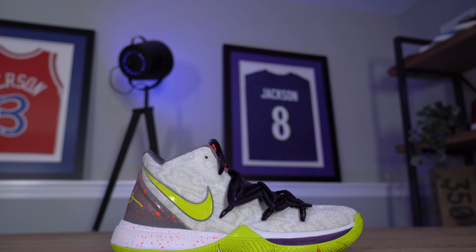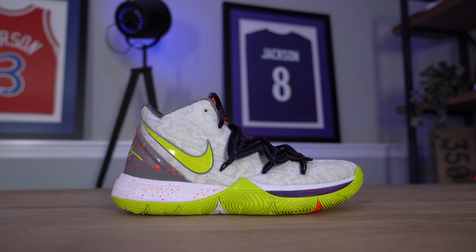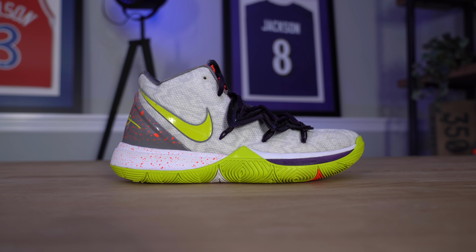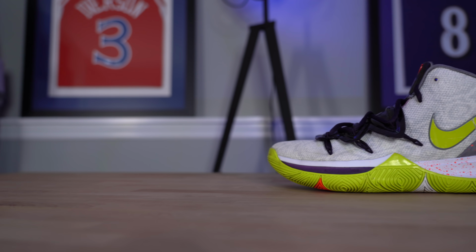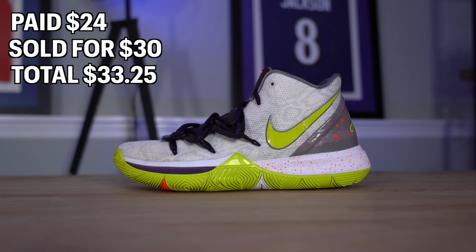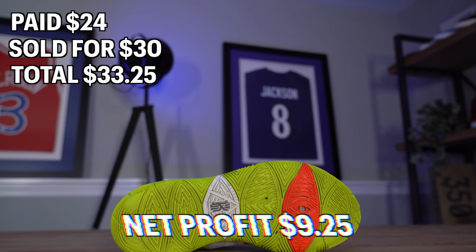And then the final shoe that we ended up selling, which completely cleared out the entire sneaker collection except for this pair of Air Jordan 1s, were the Kyries that we grabbed at Plato's Closet. We grabbed these for $24. We sold them on eBay for $30, and we were able to add $33.25 back into the sneaker collection fund, which left us with, again, another weak profit of $9.25.